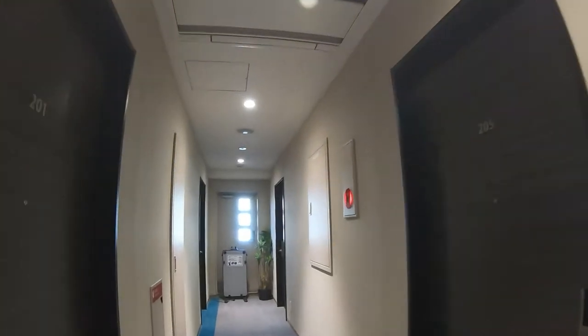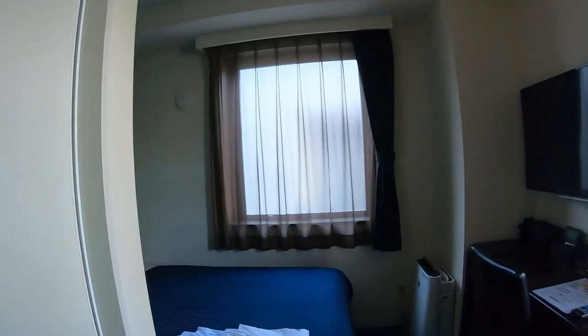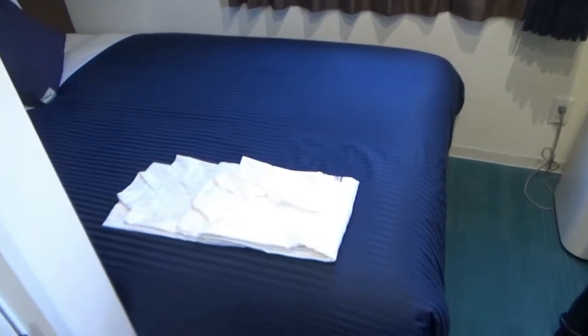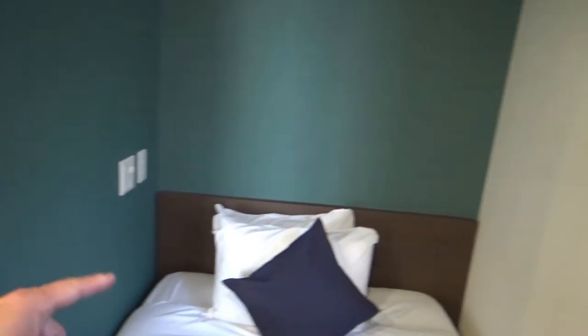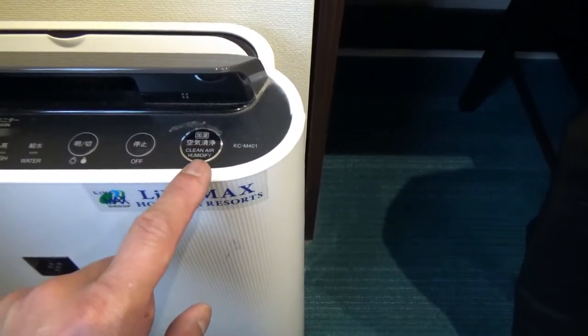It is a very narrow hotel. Very narrow. Okay. Wow, tiny. Tiny. And a very small bed with two robes, two pillows, and one smaller cushion, a window, an air conditioner, an LED TV, a table. Oh, look at this, they have an air purifier. That is good, that's what we need, clean air.